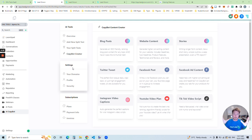Okay, so we can build you out one of these. You can even brand it and name it however you like as well. At the moment, we have a split testing function, which I'll go through in a second, and we have all of these pre-programmed prompt engineering at the moment on a copy and paste.